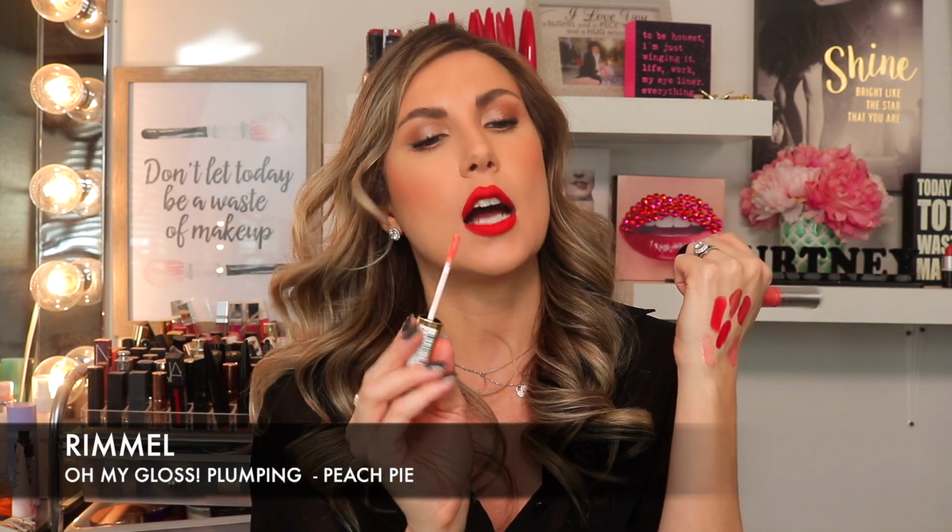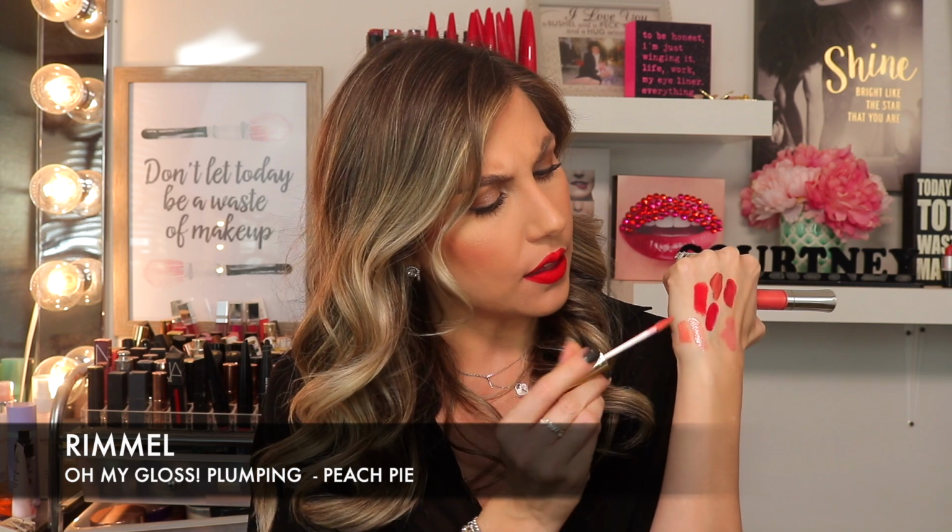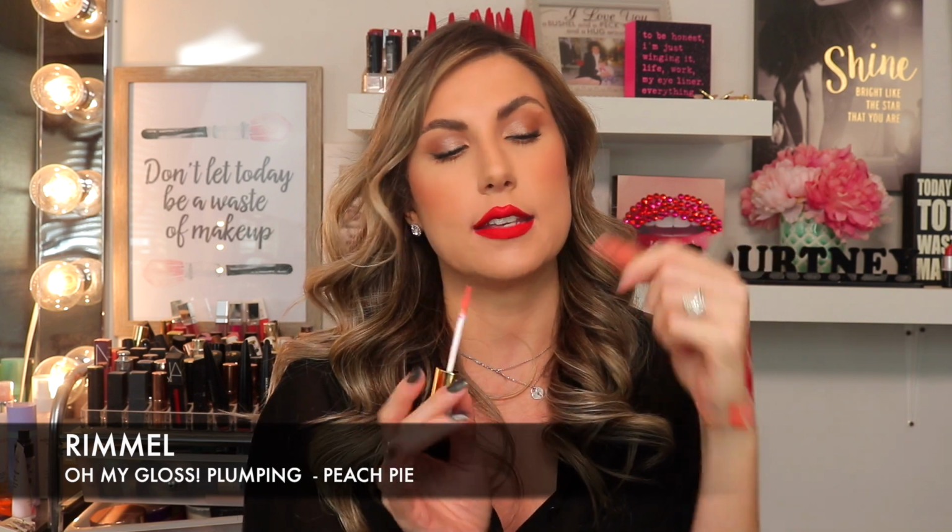So this one right here is called Peach Pie, and it has more color in it than the last Buxom one. So again, it's similar in terms of the Nude by Nature, giving you full pigmentation, but on the lips it looks absolutely amazing. I love pairing it with, like, when I have an orange eyeshadow on, it looks really nice to tie it all together. But I've been loving these lip products. They are absolutely fantastic. Alright, this will be the end of my favorites video.